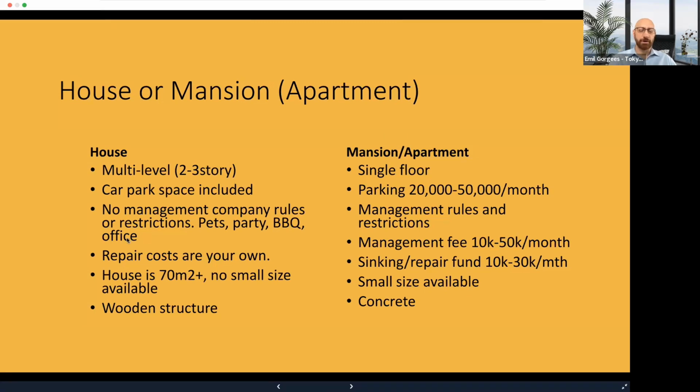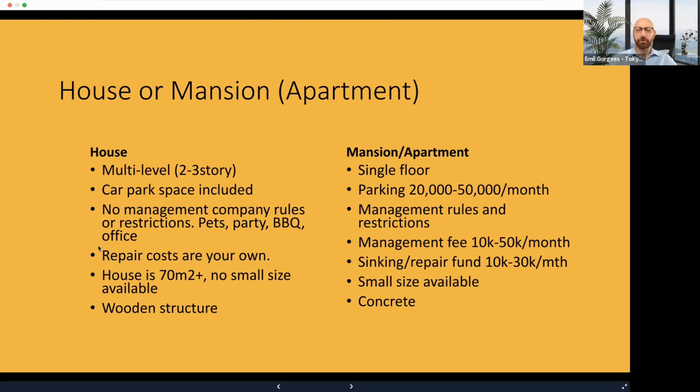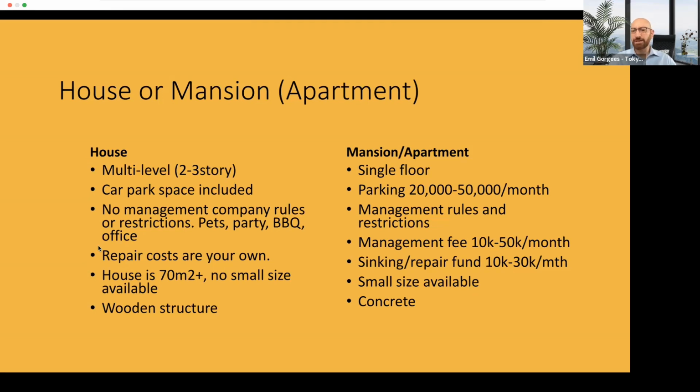So if you definitely want a car, then that's one of the benefits of a house. And also the parking rental, depending on which area you're in, anywhere from 20 to 50,000 yen a month. Okay, you don't find many under 20,000 yen a month rental unless you're quite far out in the suburbs.